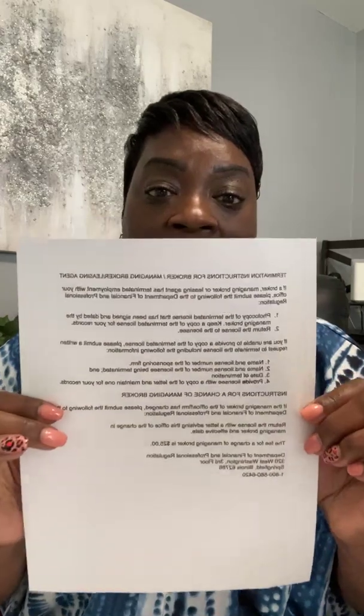Okay. So for those of you that may have started with one office and then decide, I really, maybe I want to go somewhere else, or perhaps I want to open up my own real estate office after becoming a managing broker. What will come as a part of your license will be this document.